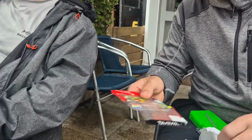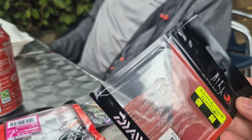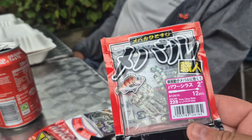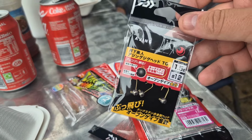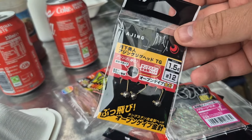What else you got there, mate? You'll be surprised what I've tried. No, I wouldn't be surprised. Right. Oh, those dials are nice. Yeah, Eco Gear Shirasu, that's the one I was talking about, yeah. So those paddle tails are good, though. You see those, the Daiwas? Yeah. They're good paddle tails. Yes, that's my favourite jig heads. I like the twos and the threes. Yeah.